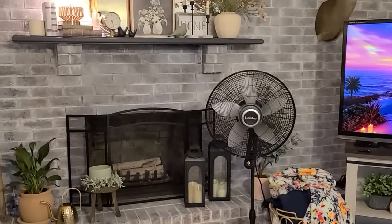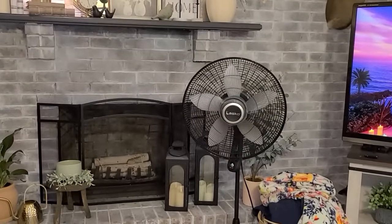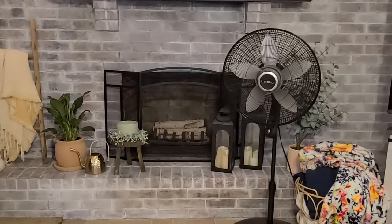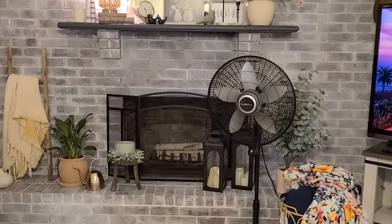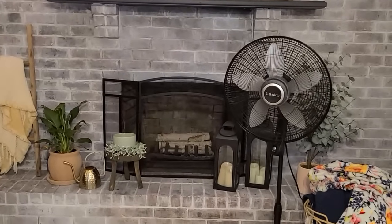Okay, now let's play around with our mantle just a little bit. Sorry guys, you're going to have to ignore this big black fan. It is summertime here in Texas and extra fans are definitely needed. I've been having it going on high, so it's really loud, so you could hear me when I talk. I turned it off for the time being.